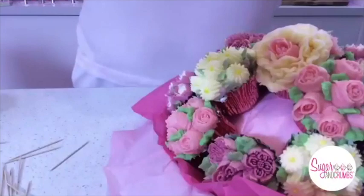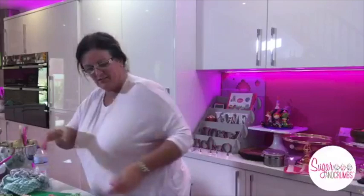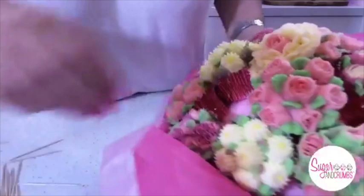So let me just see. I've just got to try and get that cake in there. Push them in there. And then we're going to try and get one more in here. I'm going to have to move this one over a bit.